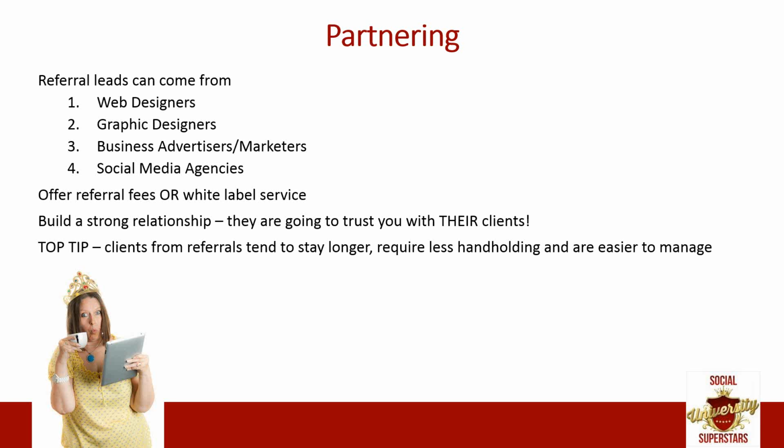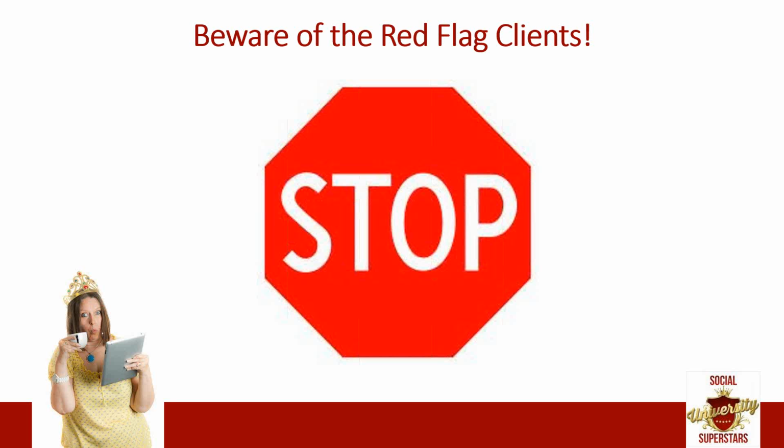But build a strong relationship with these partners, because they are going to trust you with their client. And I don't know quite why it is, but clients that come via referrals do tend to stay around longer, and they're easier to manage and they need less hand-holding. I think it's probably because the introducer is like the bridge in between you. So rather than coming straight to you, they go to them. But that is how it is.